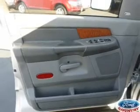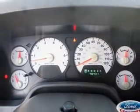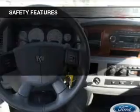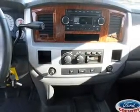Power door locks, power windows, cruise control, a satellite radio, power mirrors, power steering, an adjustable tilt steering wheel. And for your peace of mind, the following safety equipment is included: front ventilated disc brakes, passenger airbag, independent suspension.